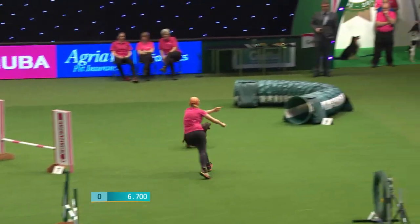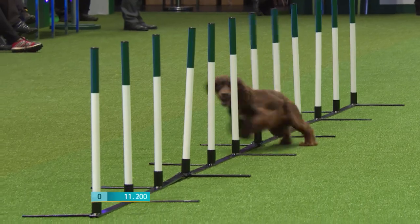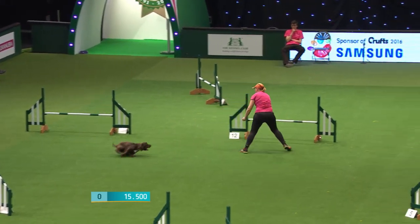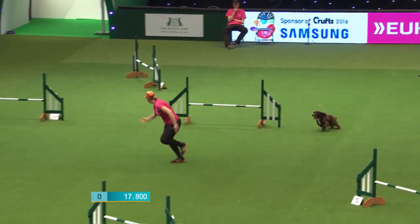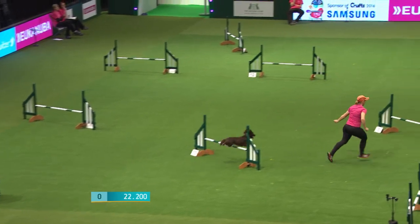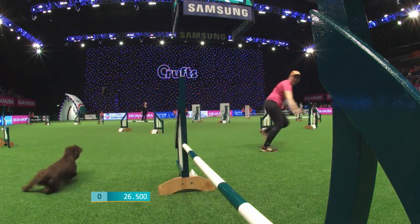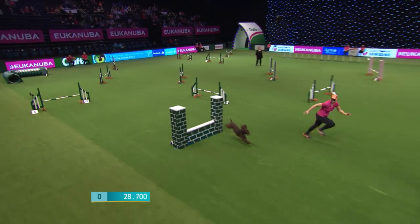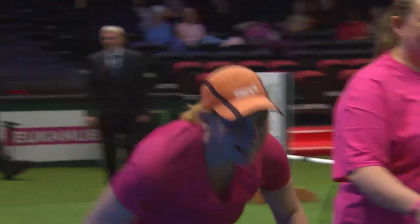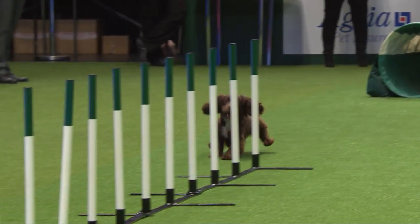Down through the jump, into those weaves. You've got a lot to say for yourself. And Sam says he barks when he's happy, so I guess he's pretty happy at the moment. So, wing wrap on number 18. Two to go, come on, Sam. It's a cracking one, well done. 30.058. Well done, Sam. Goes into the lead on the mediums.